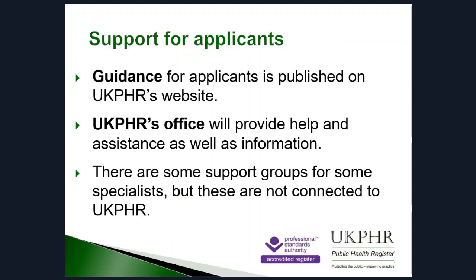In terms of support for guidance, we provide written guidance on our website. We believe that it's comprehensive, and we believe that it's adequate for most purposes. And of course, a person who's read the guidance and has individual queries about their circumstances can contact the office, and we're always happy to give additional assistance in that way.